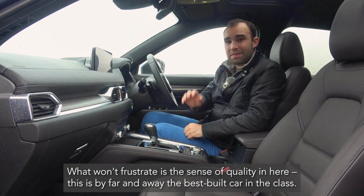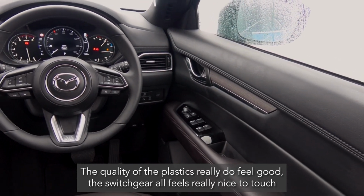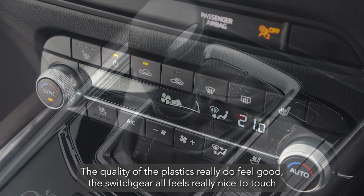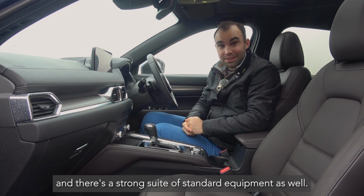What won't frustrate is the sense of quality in here. This is by far and away the best built car in the class. The quality of the plastics really do feel good. The switchgear all feels really nice to touch, and there's a strong suite of standard equipment in here as well.